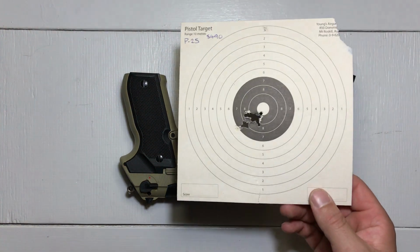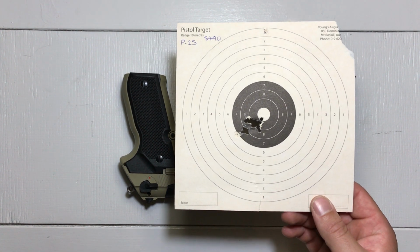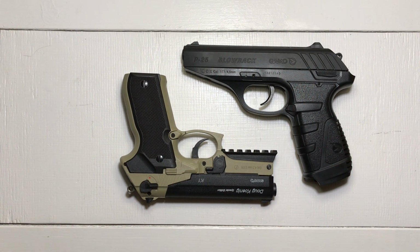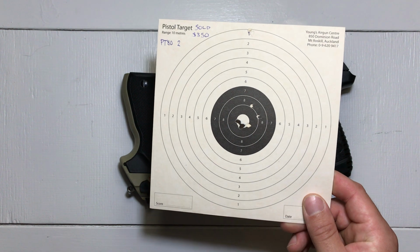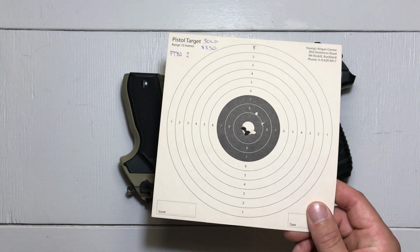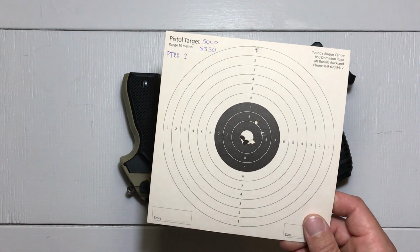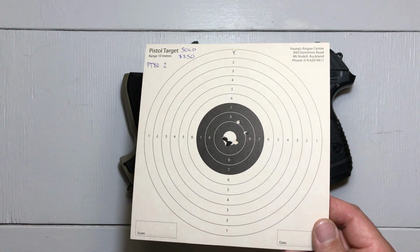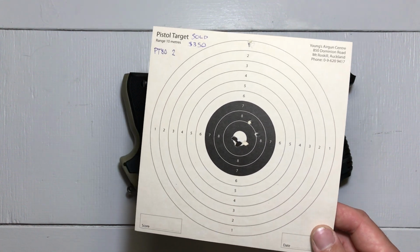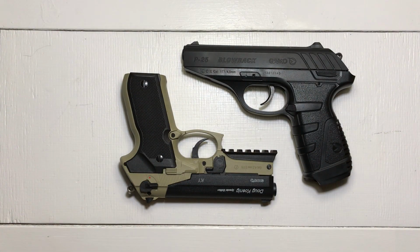I got some grouping for the P-25 there, super respectable, and got some more from this one here too. Really accurate. This is from my PT-80 actually, but same thing, shoots around the same. You can get some pretty good accuracy out of these because they don't have the blowback. It's not jumping around in your hand, and you get more shots out of them too. So, depends what you're into really.